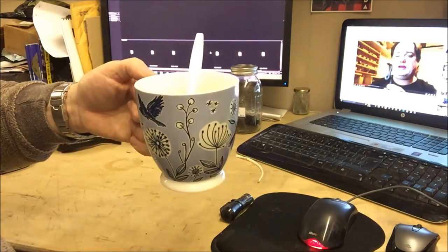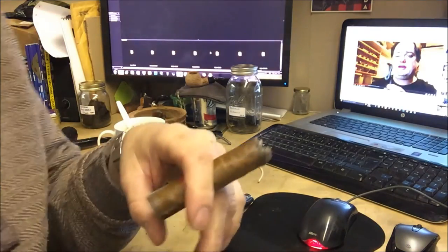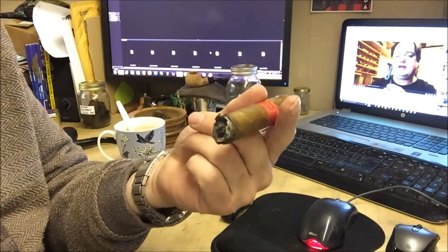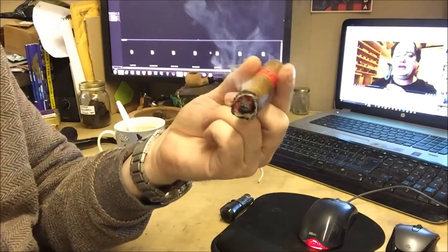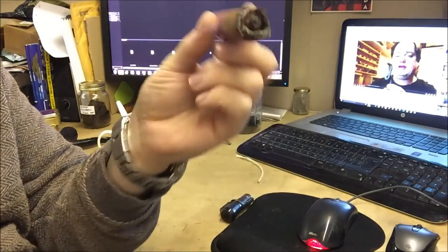I've moved over now to some Earl Grey tea. I thought it might be a better combination with this cigar. The coffee, together with a pretty full-on cigar, I thought the tea might just cut through it a little bit. This started tunneling, as you can see, but it's fixing itself. I haven't had to.